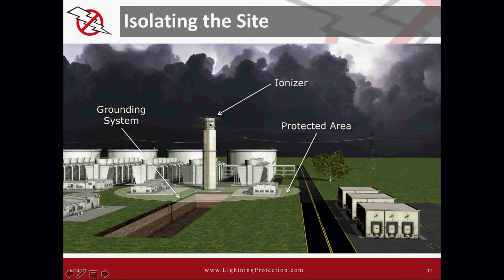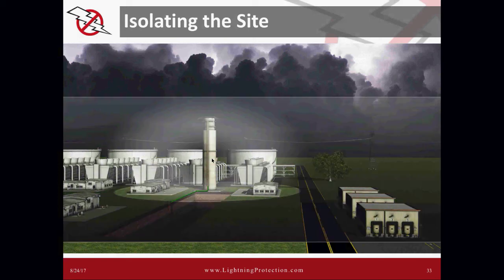Now in this particular application or illustration, we're only trying to protect the stack itself, the electronics on the stack, as well as the buildings beneath it. So these buildings right inside that circle are all in the envelope. The radius of protection is basically 1.25 times the height. Now let's just say this stack is 100 feet tall. My radius is 125 feet.